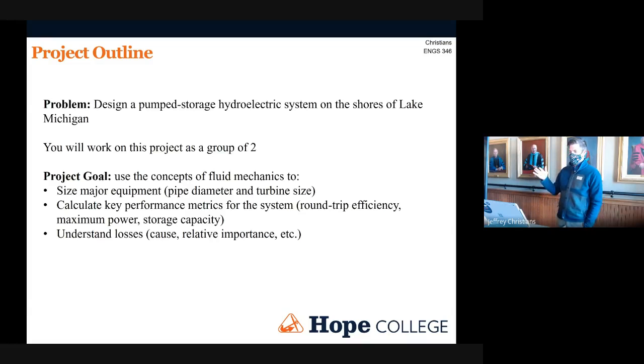And essentially what you're going to do is build a model, and then use your model to ask specific questions, kind of to do what I would call specific experiments on your problem. So you're going to build this mathematical model. It's going to feel like kind of a complicated homework problem. But I think the interesting part of the problem is then, how do you take this model and use it to ask questions? Like, what happens if we increase the pipe diameter?